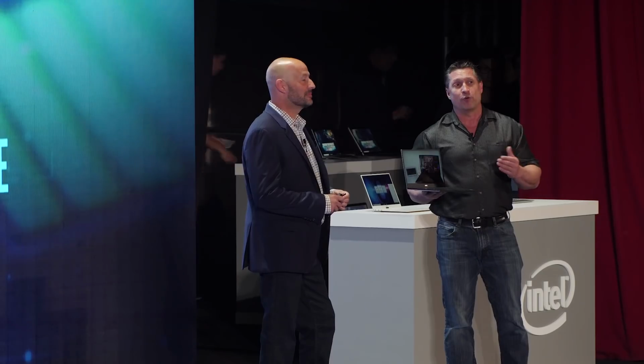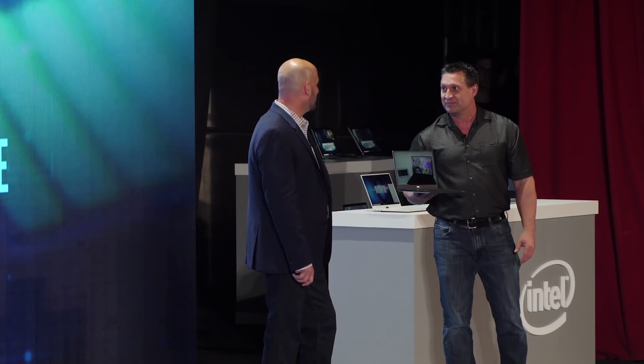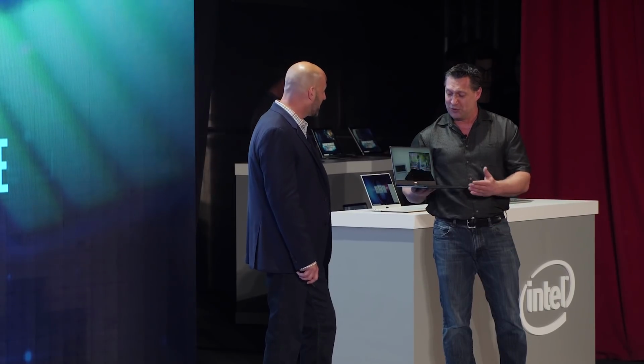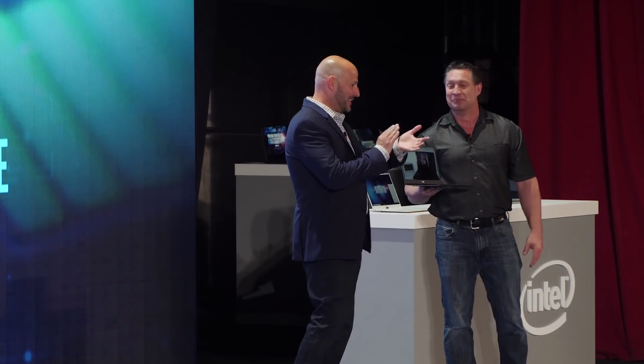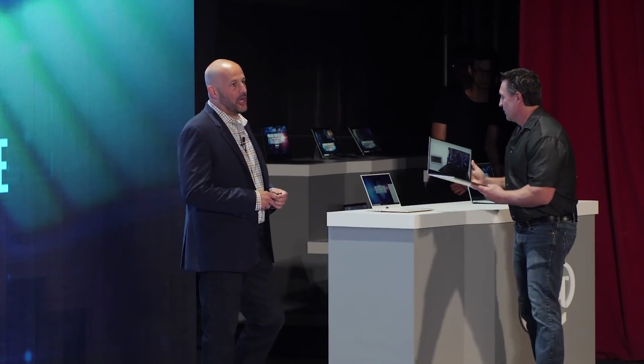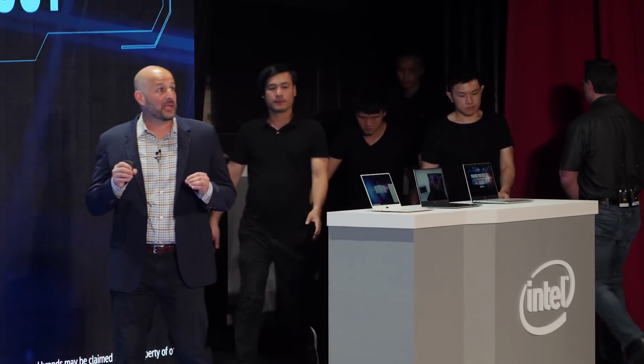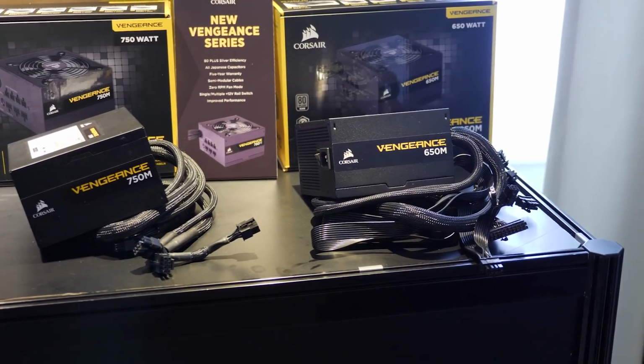So another non-Intel announcement at the keynote was that they're increasing the battery life of notebooks. Not through CPU improvement or some sort of power breakthrough or anything like that. Nope. They demoed a 13-inch Dell XPS with over 25 hours of runtime. The secret? A new display that uses just 1 watt of power.